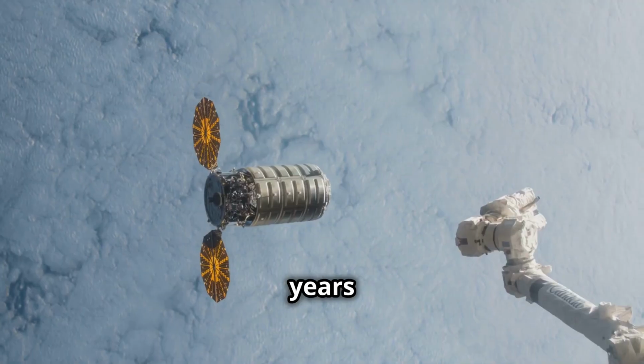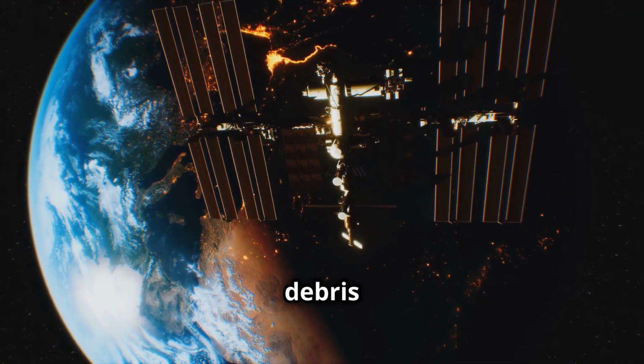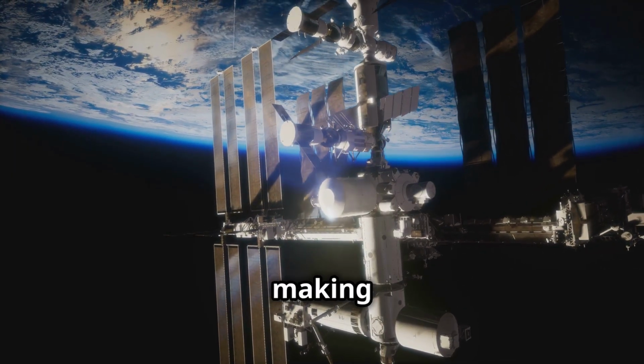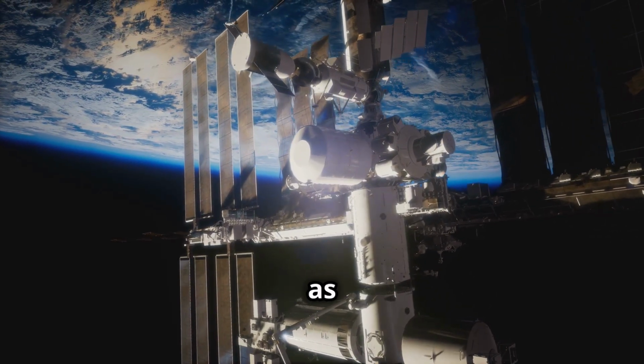But the ISS faces challenges too. It's over 25 years old, and maintenance costs are high. Plus, the risk of space debris means it has to maneuver to avoid collisions. Looking ahead, NASA plans to retire the ISS by 2030, making way for commercial space stations, while China's Tiangong space station is emerging as a new player.